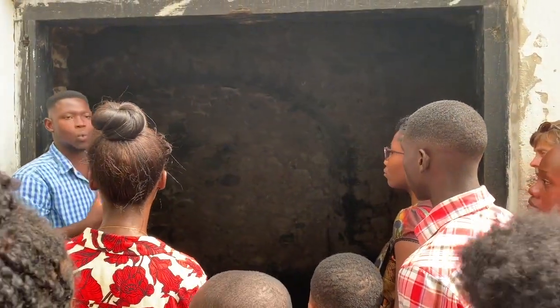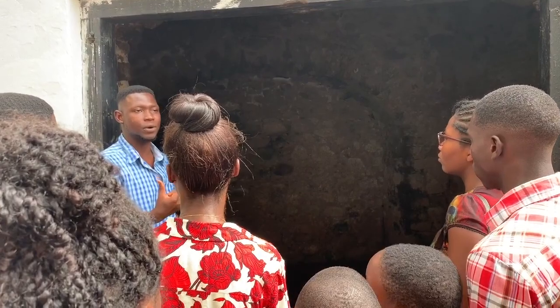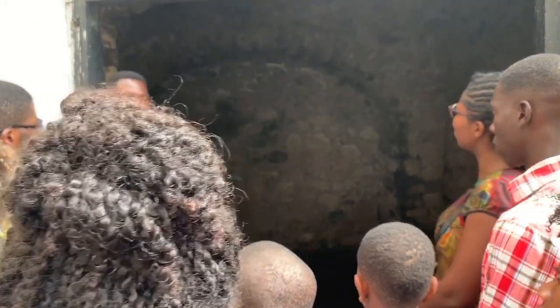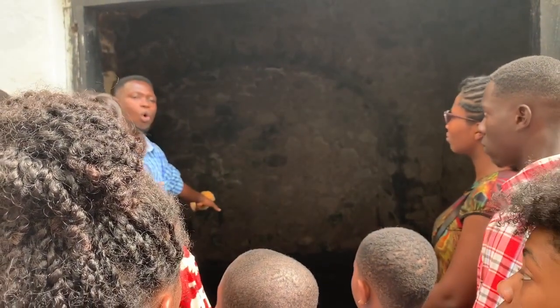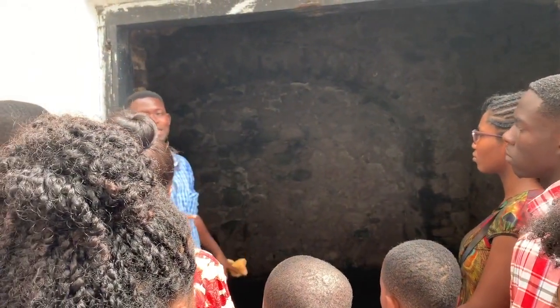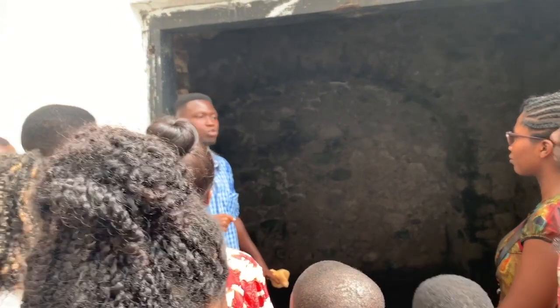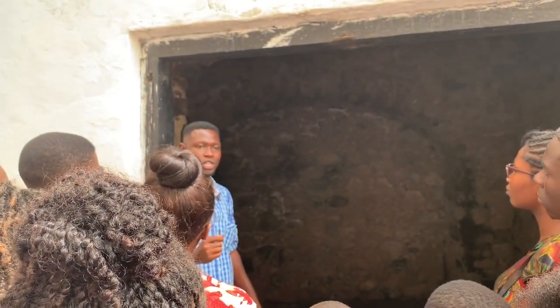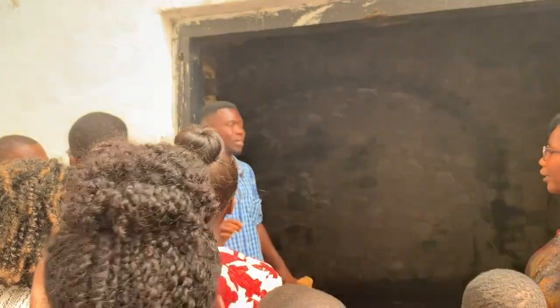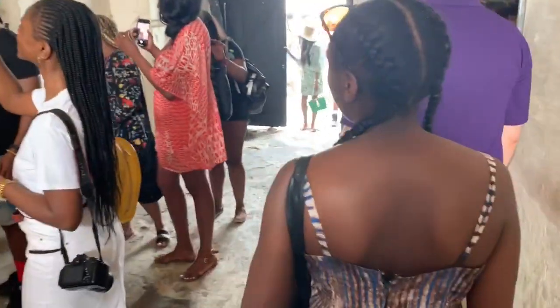But then sometimes the sea was very rough. So this side was blocked up, and after this side was blocked up, they later created the door of no return, where nobody went through that door and came back into the castle again. So very soon, we shall see the door of no return. I will explain to you why it is called the door of no return.